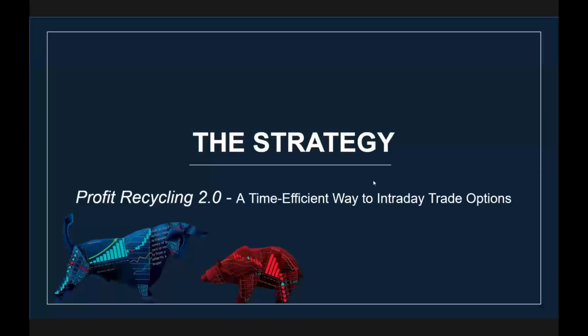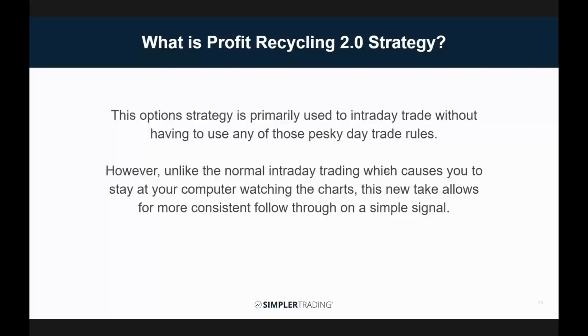So this is where I started to develop the Profit Recycling 2.0 strategy, which I have found to be a very time efficient way to intraday trade options. Now, I know some of you who are certainly intraday traders are probably saying, how is that possible, right? So let's go ahead and dive into that. What is the Profit Recycling 2.0 strategy?